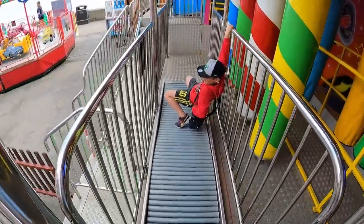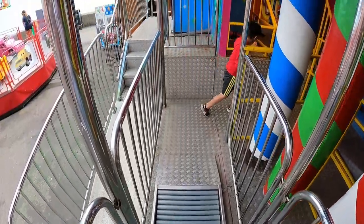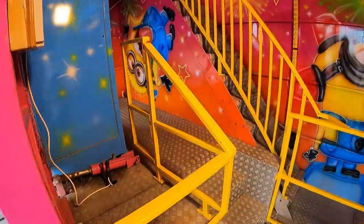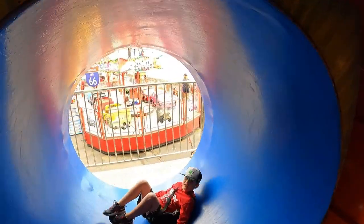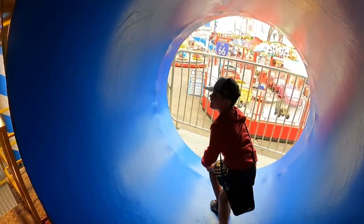You okay? That's what you get for being silly. I mean, those rollers are really rolly. Oh my god! How small is this? I can't even stand up in that. Look.